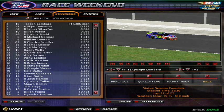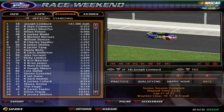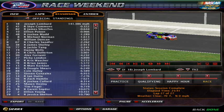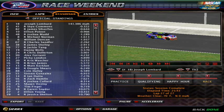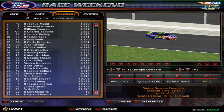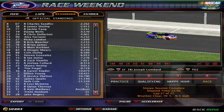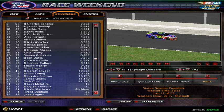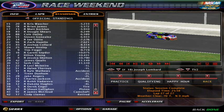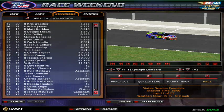Brian James, Matt Korklan, Dougie Shears, who started this race dead last, gets a nice top 20. Cole Daly and Steven Gonzalez ends up 20th. Then it's Ian Dutta, Zach Hamlin, Joshua Collett, the pole sitter, Shawn Henley, and Tim Fiegel. They got a top 25. Then it's Garett Snydor, Dillon Young, Jessica Shelton, James Qualls, and Seth Cole. Seth Cole had a big chance to win this race, but that huge pit penalty just took it all away. So he's going to end up finishing 30th, and that's a real heartbreaker for the 52 team.